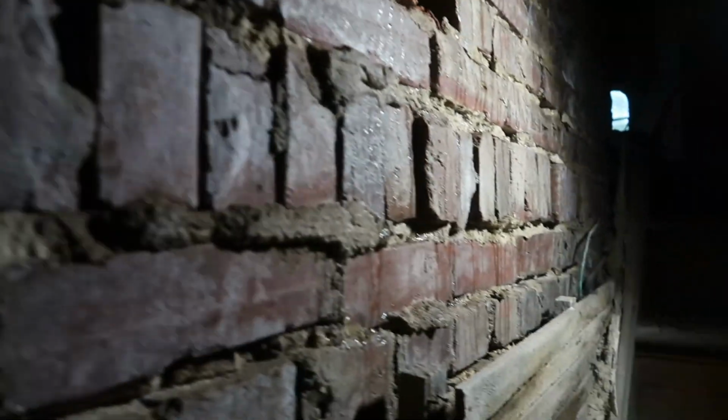So, there's a lot of water issues in this house. This is the stairwell to the third floor. We are working on it, though. We can just get ahead of that. Just trying to get ahead of it.